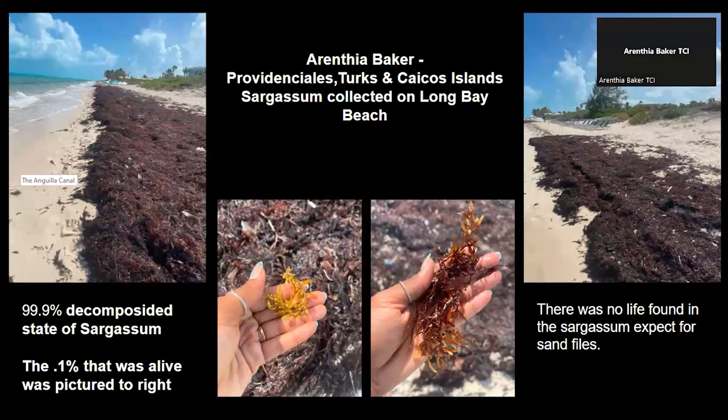What we're looking at right now is the eastern shore in Pravo. This is on Long Bay Beach. These photos that you see were taken in the afternoon. And what I've observed is it's better to go out in the morning, just because the sargassum is fresher.